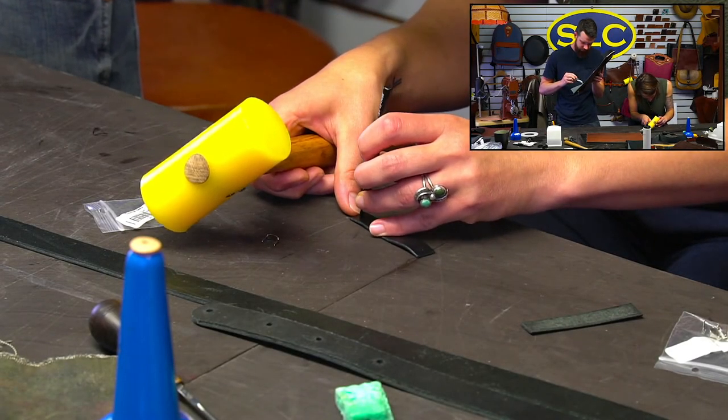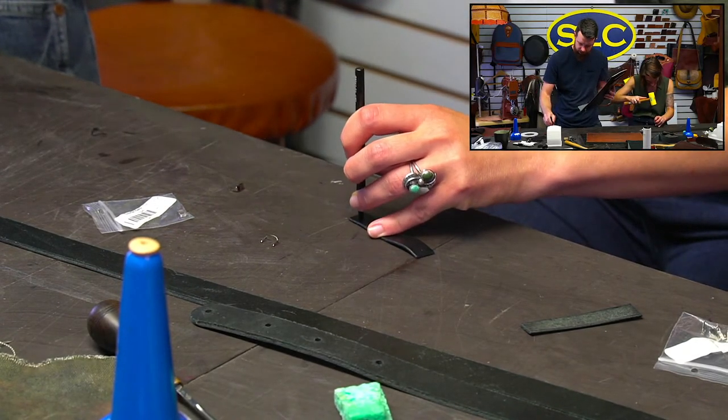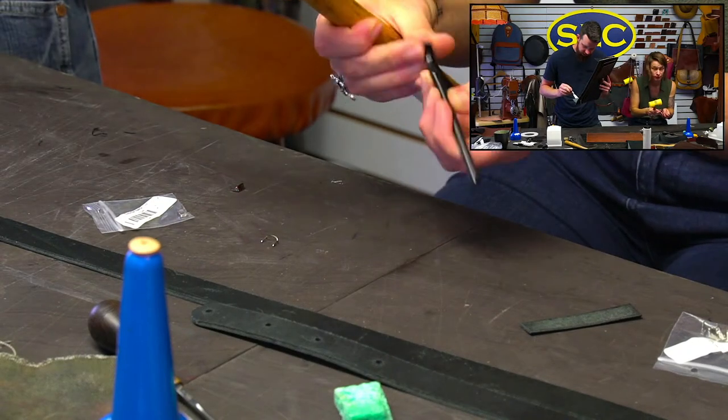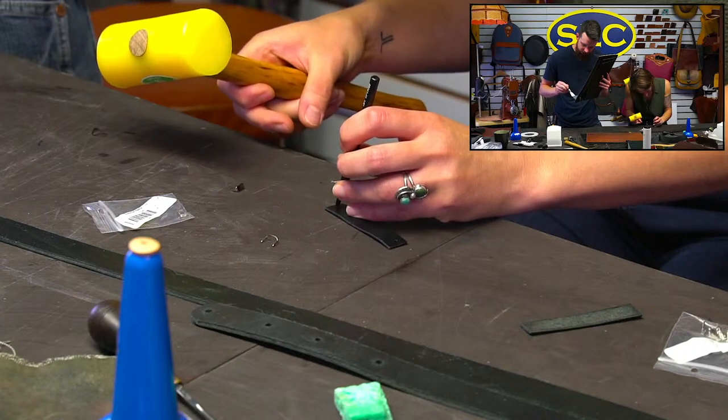All right, we got our gusset sewn onto our front panel. I'm going to go ahead and spread some adhesive around the other edge of the gusset, and we're going to stick it down to our center divider.